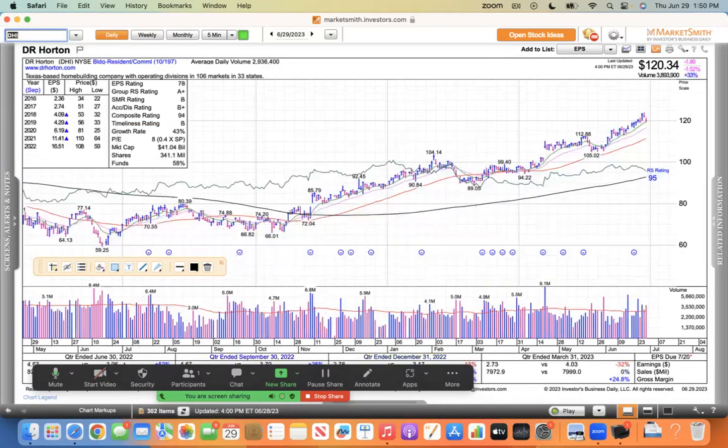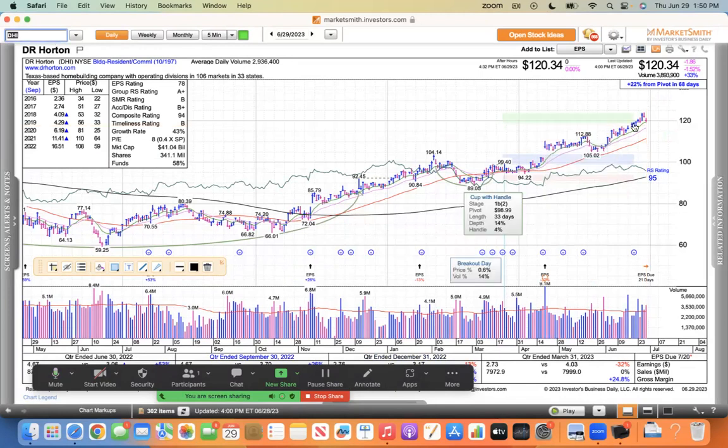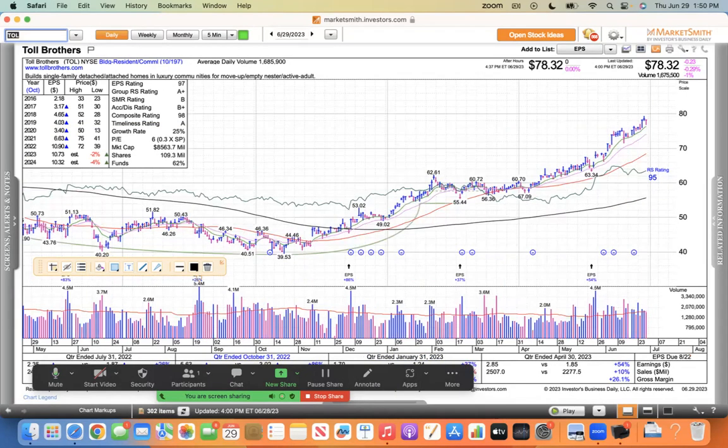DR Horton was another one. Second straight day, and this one traded down to its 10 EMA, just a little bit of profit taking, no damage, nothing to be alarmed about. If you have profit, you've got to take it because you don't get the money in the bank until you sell. And this is Toll Brothers, and this one sold off slightly, 0.29%.